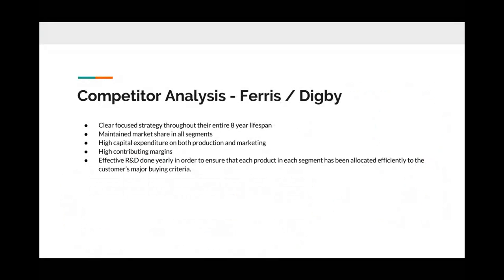A quick overview of the industry after 2025 reveals Ferris and Digby as clear industry leaders in market share, cumulative profits, market capitalization, stock prices, and all other financial indicators. Upon further analysis of these companies, we can pinpoint the reasons for their success. Mainly, maintaining a clear focus strategy from start to end, maintaining market share in all product segments, effective R&D in order to ensure each product in each segment has been allocated efficiently to the customer's major purchasing criteria.